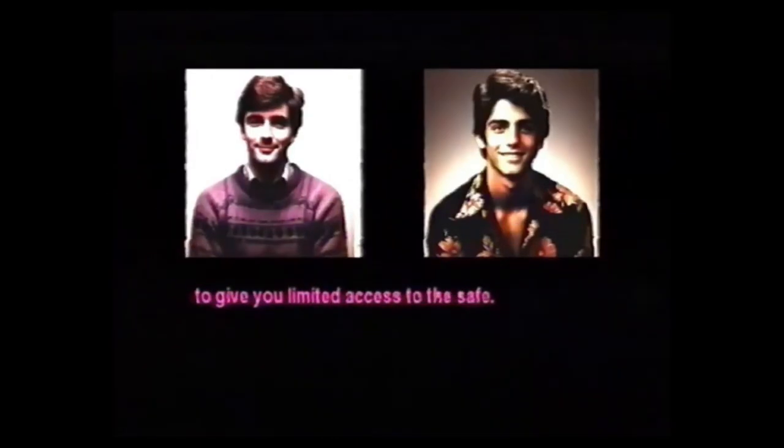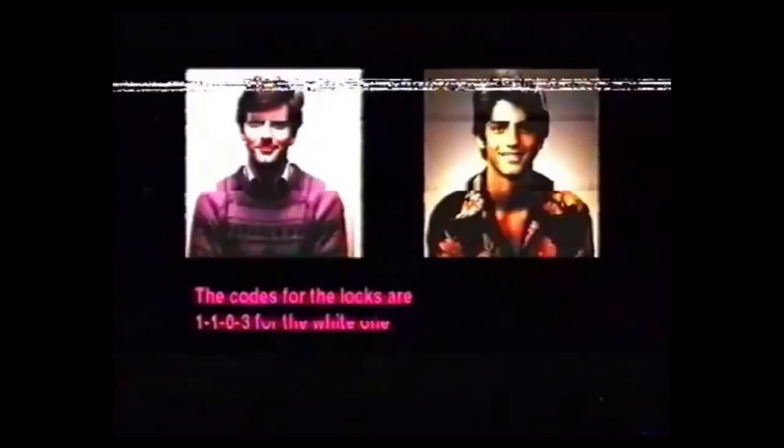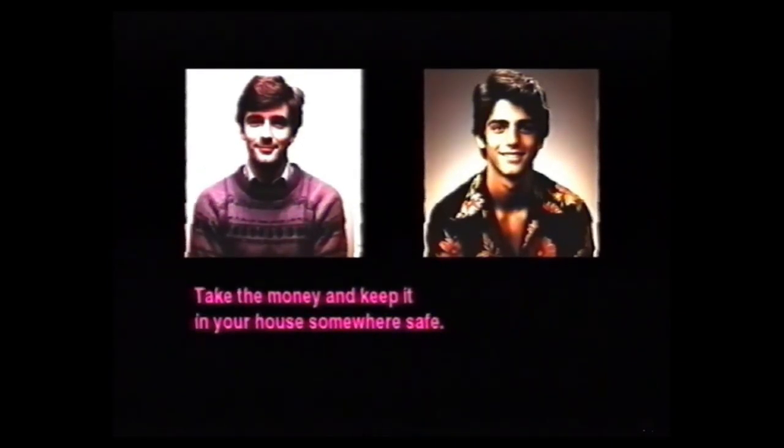And it should give you limited access to the safe. The codes for the locks are 1103 for the white one, and for the red one, it is going to be 4531. Well, you should have 1103 for the white safe, and 4531 for the red safe. Take the money and keep it in your house somewhere safe. We're most likely going to be needing it in the future.